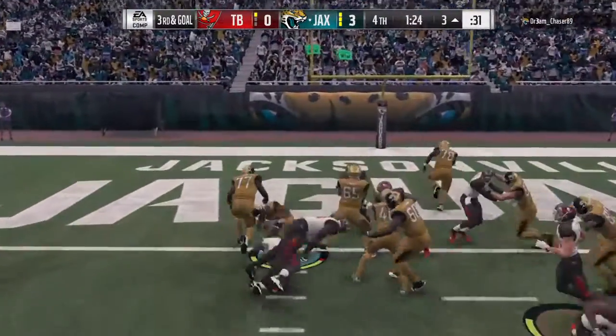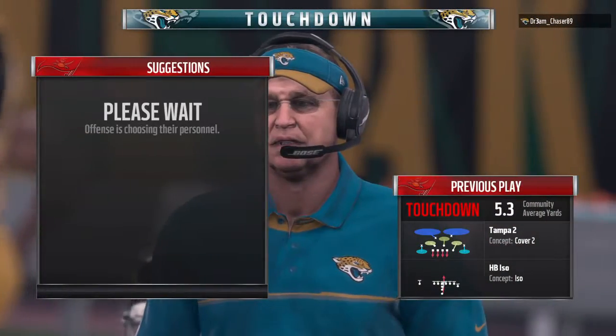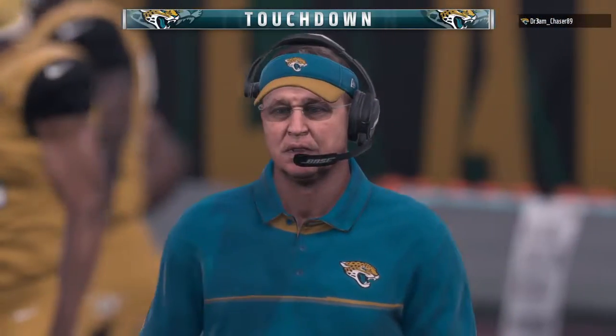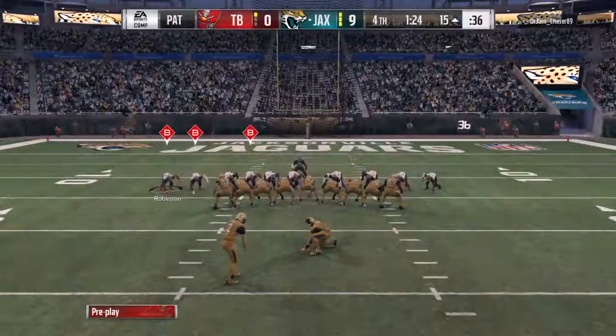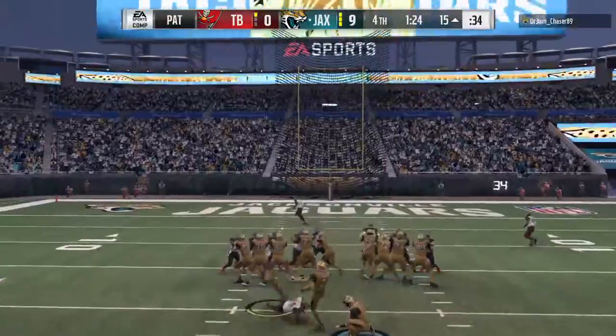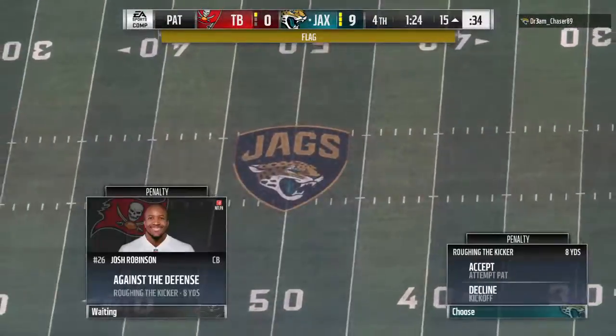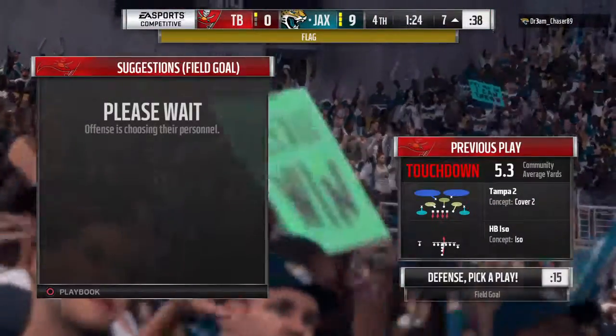They'll try to punch it in with Fournette. And he'll take this one in for a Jags touchdown. A great effort there. A 3-yard touchdown run. And the Jaguars add 6 to their lead. And oh, it's no good on the PAT, so they can't add on here. And our score is going to stay right where it is.